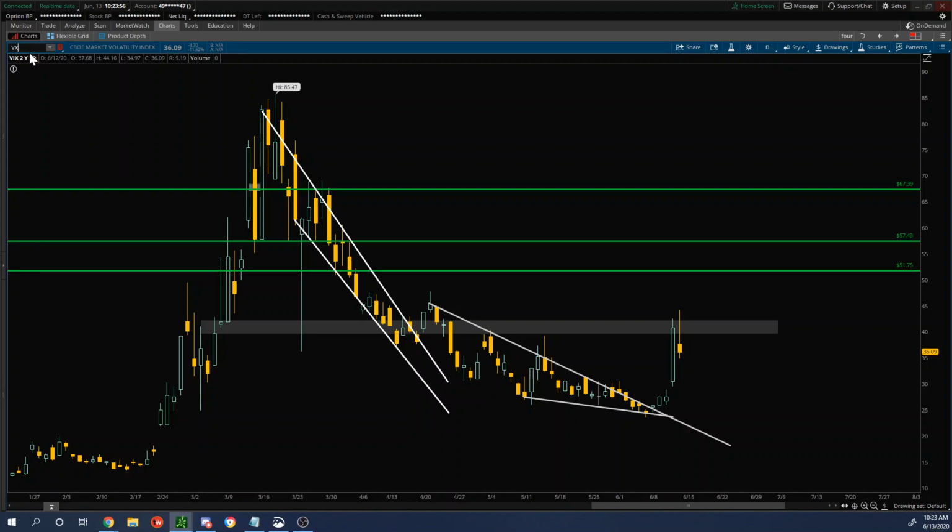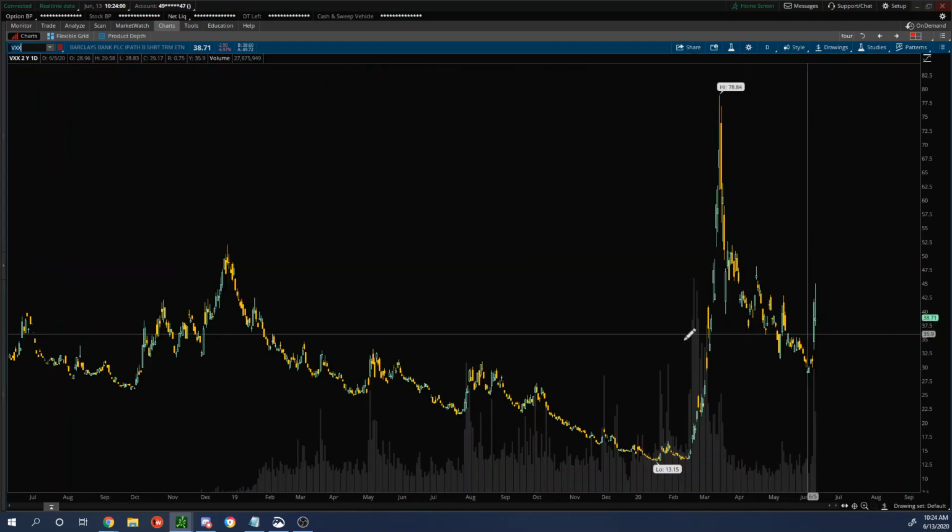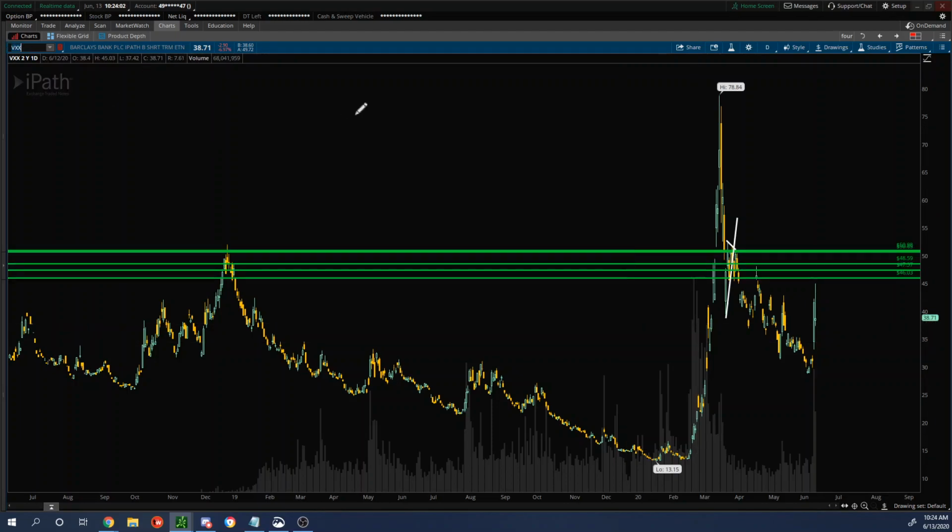And if you want to trade it, VIX has options, VXX, you can trade the shares. Definitely look to trade these guys. They're very tradable, okay?